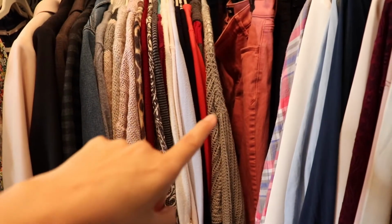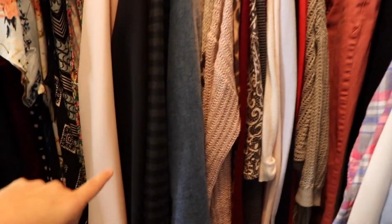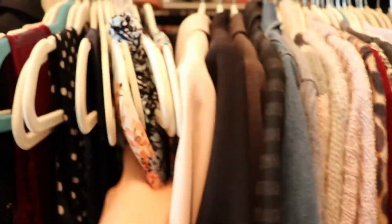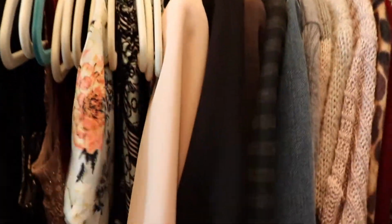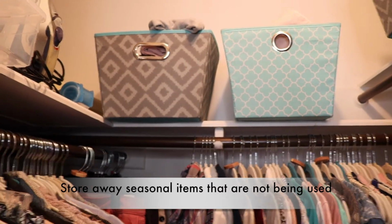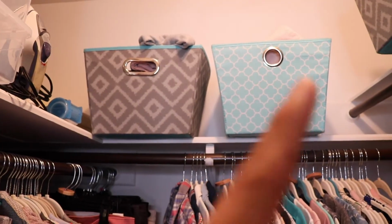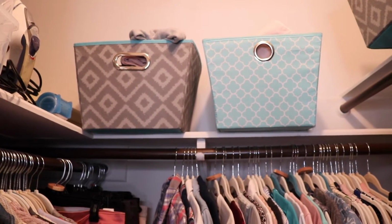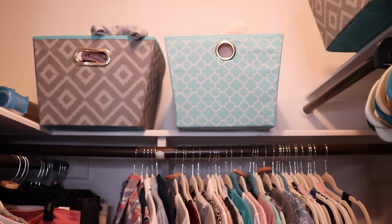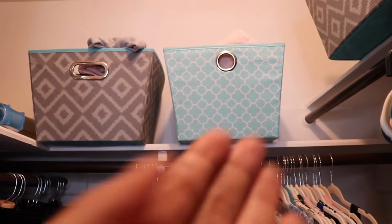So I have my cardigans, and as you go further down, the jackets just get longer and longer. I don't know if you can see that. And then I also keep my dresses on this side as well because they're long. So up here in this first gray box, that's where I keep all of my heavy sweaters and winter items that I'm not using. And in this teal box right here, this is where I keep all of my jeans, and I just fold them and stick them in there, and whenever I need them I just grab the box, pull it down.